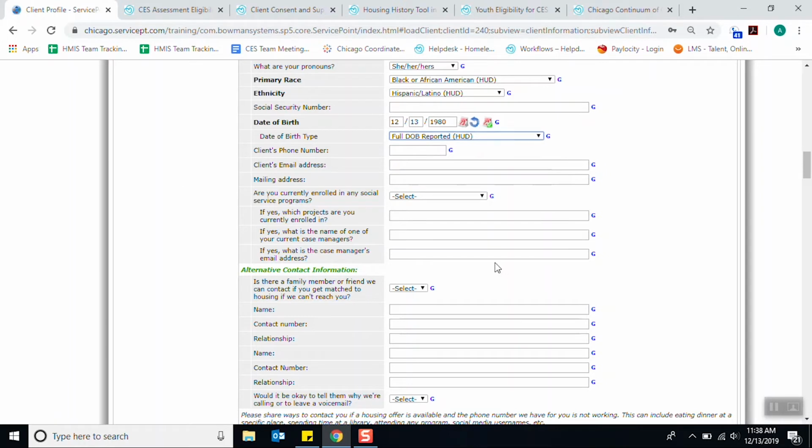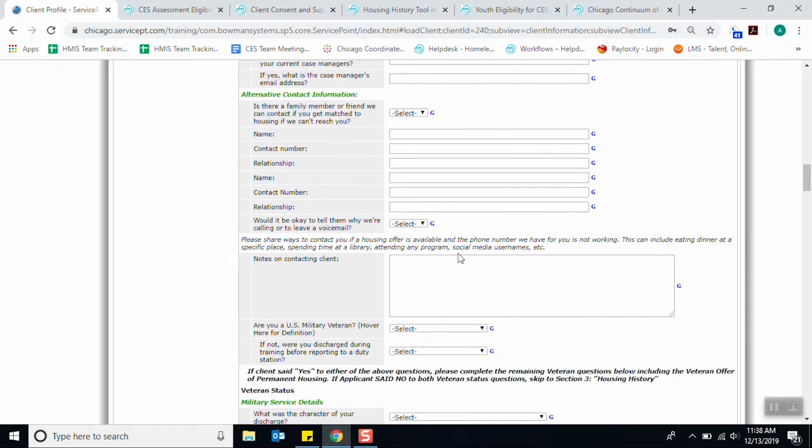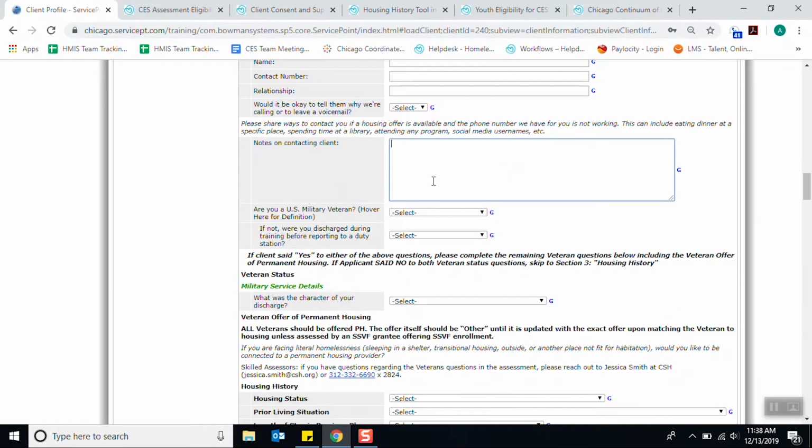So again, fill out all of the contact information as much as you can, information on social services, and then alternative contact information as well. Anything that can help us find them if they get matched to housing. So that's why there's all these notes that you can add as well. We'll refer to that if we're trying to find the client later.